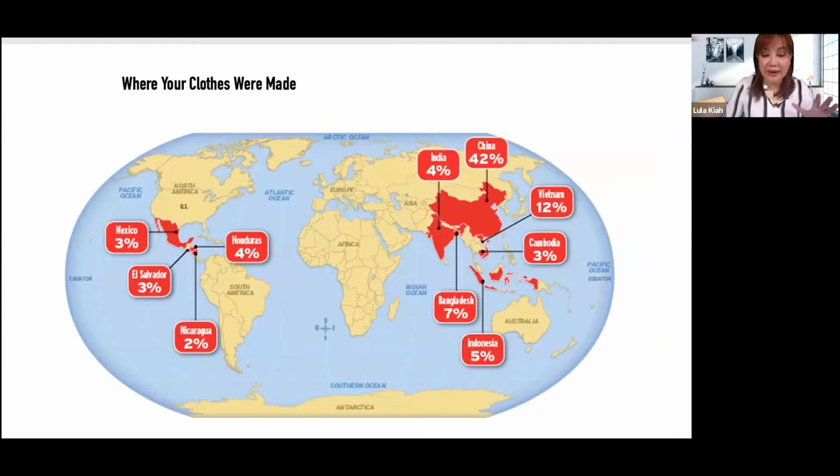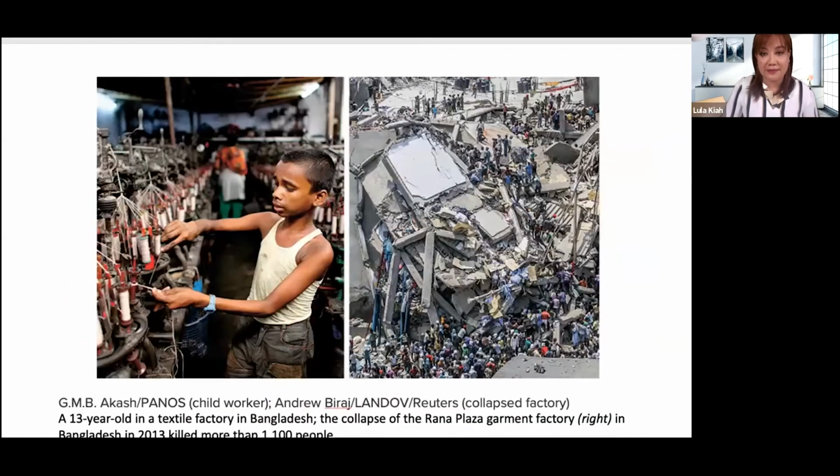And not only that, we have to consider where your clothes were made. You can see here, most of the clothes, 42%, are made in China, Cambodia, Bangladesh, and others. And what's happening is that the companies are not offering safe conditions for these people. 80% of the people who work in the industry are women. And 98% are not receiving a living wage. They are receiving very little money. Sometimes they only receive food in order to produce this.